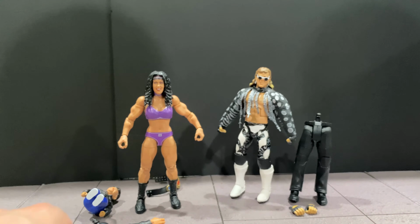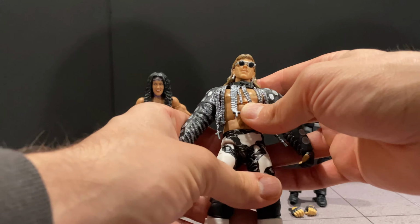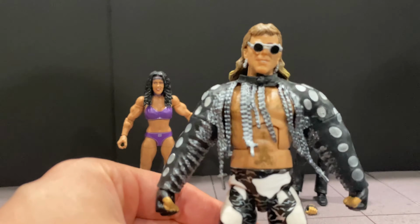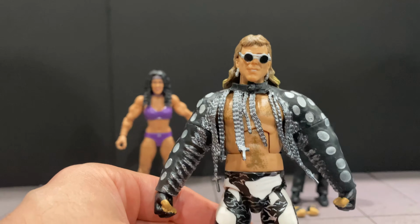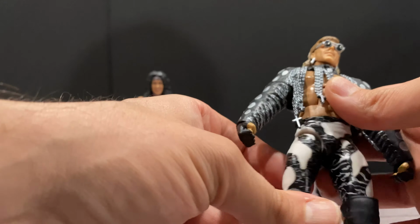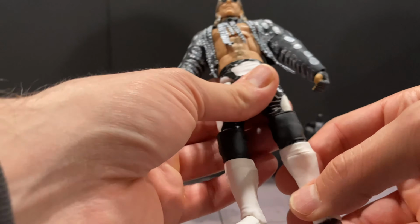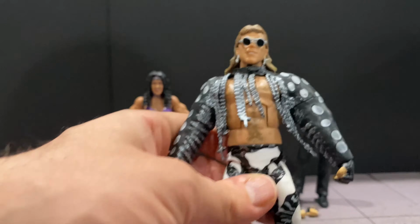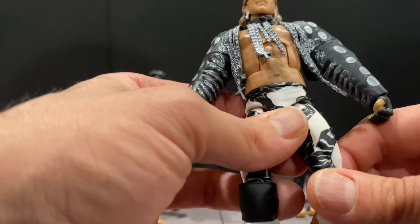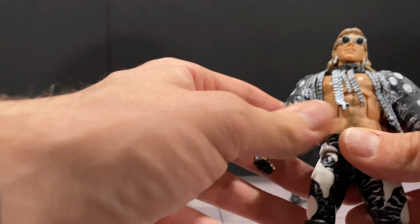And jumping into Shawn Michaels, obviously this is a repainted figure. We've seen him in a few different iterations. Ringside Exclusive did the white and red heart Shawn Michaels. We did get a Walmart exclusive, but this black and white design, I do remember having this Jakks figure way back in the day. So definitely one I was excited to have in my collection. And I love that Mattel's including the knee pads on all these Shawn Michaels. I'm sure that's Steve behind the scenes pushing that through.